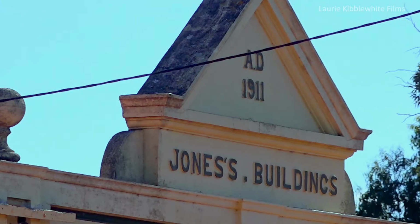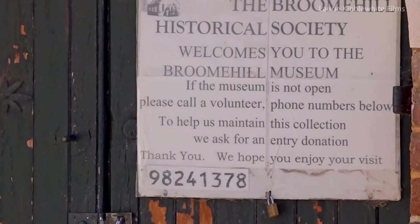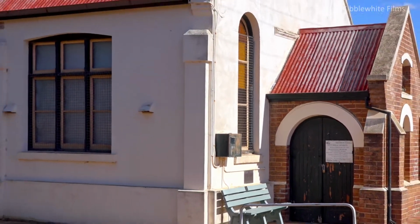The Broomehill Post Office has been delivering mail to the Broomehill people for over 100 years and has been recently renovated to include a small gift and stationery shop. Local tourist information and brochures are also available.